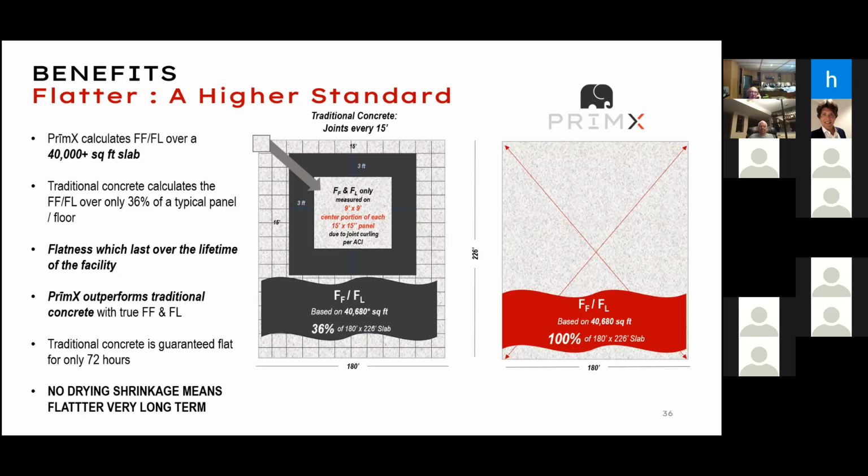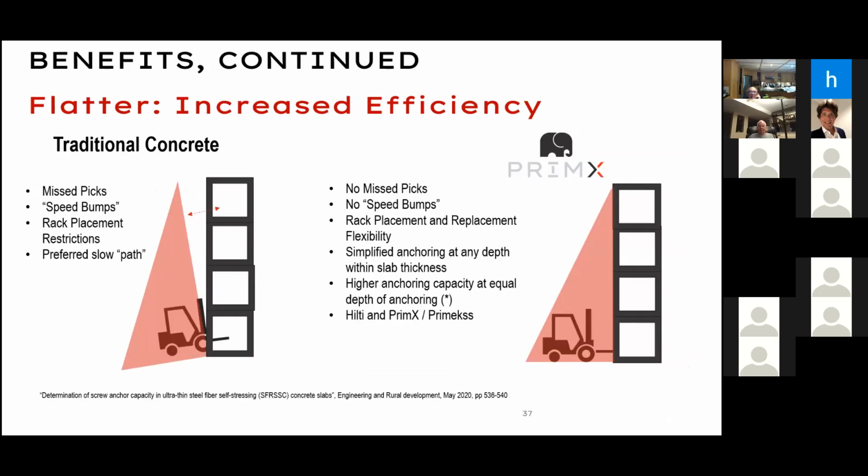If you're using a seamless slab, now really, if you're measuring the flatness and the levelness, you're going to measure 100% of that surface. So whatever report you're going to get is not only going to more accurately reflect the actual situation, but that report is going to be sustainable and durable in whatever it's telling you. Okay, so flatter long term, we discussed that. So of course, flatter is better if you have to reach higher.